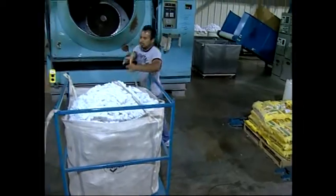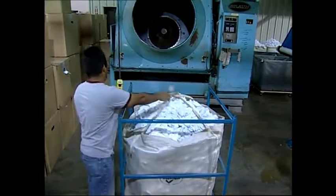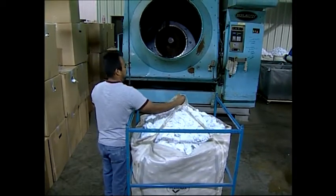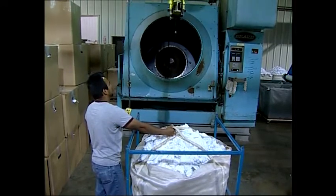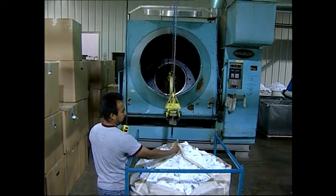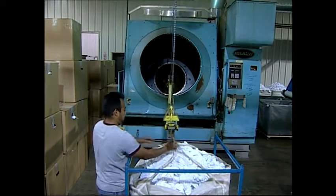The operator transports the sling and truck to a loading hoist behind a freestanding tumble dryer. Straps to the sling are laid across the top. A hoist hook is lowered and the straps are placed on the hook. The sling is raised high enough for loading into the tumble dryer.